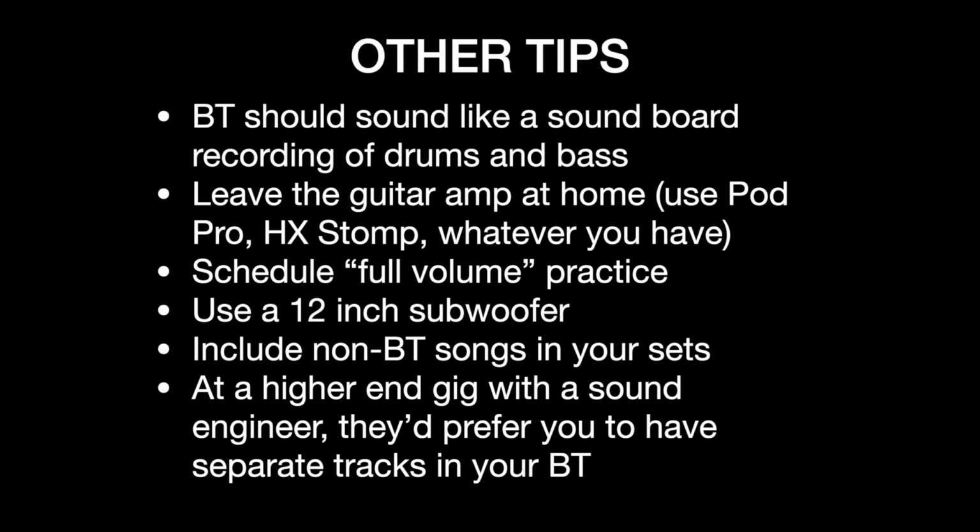And it's going to take you from the realm of your backing track sounding like a CD to sounding even more like a real band. Real bands use 18-inch subwoofers that weigh 120 pounds. You can get a 12-inch subwoofer. I prefer EV, so you can get an EV 12-inch subwoofer. You can buy them used if you shop around. And that's a really good tip. I already banged on and on about having some variety. You don't need a backing track on every song, right?